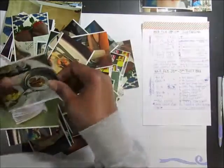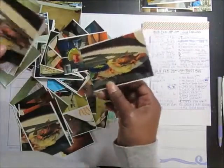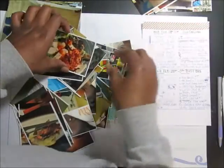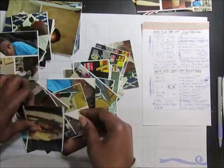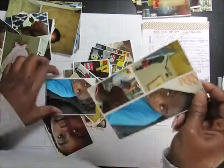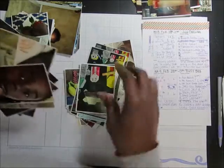My husband's fruity drink. Breakfast in bed was a date night because we ended up staying overnight for our friend's party. And that's date night, lobster, date night, date night, date night. I won't be using all of those. It's just that I printed them in different sizes to see which size I wanted to use. I didn't realize I had so many. So it looks like that is the end of that.